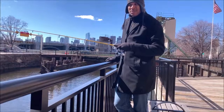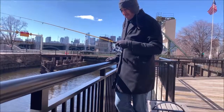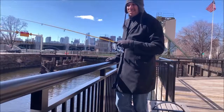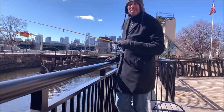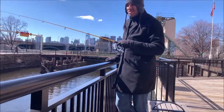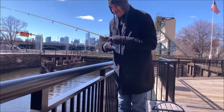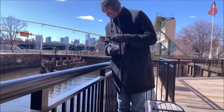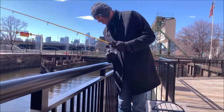Anything. Yellow perch, white perch, bass, bluegill. There's four potential species. And there's the bull catfish, sliding in and out of here. Holdover striper. But no, my worm is still sitting here like nothing eats a worm.